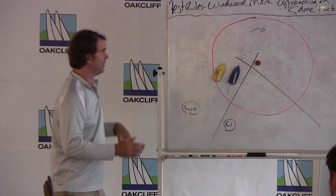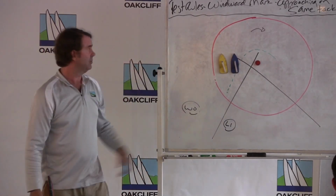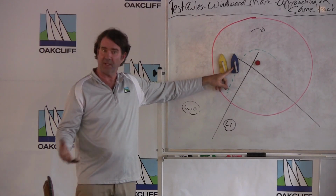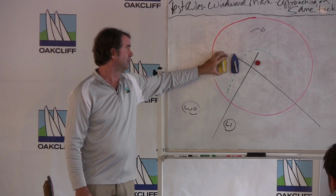she doesn't need the protection of mark room, and she can luff and stop the race. Just remember, once she luffs off her proper course, she loses the protection of Rule 21, and therefore Rule 16 requires her to give yellow room to keep clear.